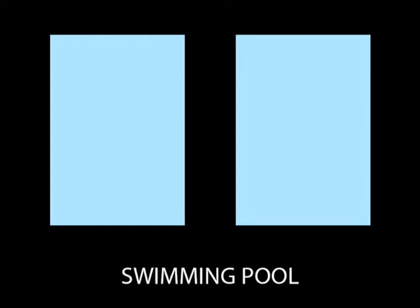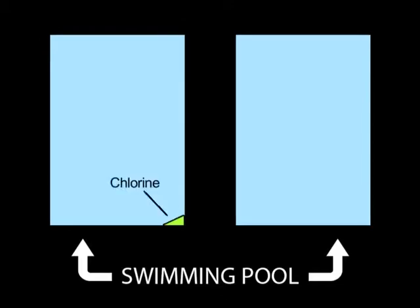Just imagine these being a swimming pool. The one on the left is the industry standard for chlorine, let's say, within the pool. And the next one is more than half of the pool water filled with chlorine. Now, would you fill up your pool with more than half chlorine and swim?